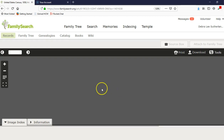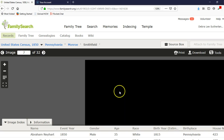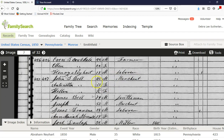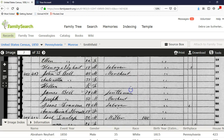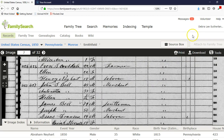But we were trying to hopefully find the name of his wife because we had James Bell, but we didn't have his wife's name. But if you look into this census, John T. Bell, he's a merchant, and this is his wife, and James Bell, age 79, it says he's a gentleman, which I thought was kind of cute. So anyway, yes, this could be him. Or it could not be him. We don't know for sure if this is him. But it's always well worth looking into.